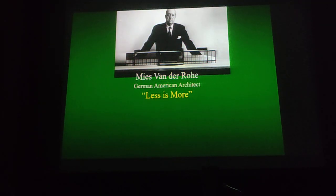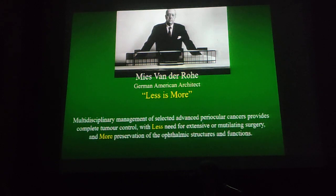So I want to conclude my talk today with the words of Mies van der Rohe, a German-American architect famous for his words, "less is more." The multidisciplinary management, which includes radiation, chemotherapy and drugs in addition to surgery, in selected advanced cutaneous periocular cancers provides complete tumor control with less need for extensive or mutilating surgery and more preservation of the ophthalmic structure and functions.